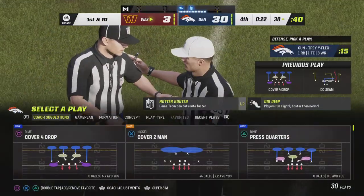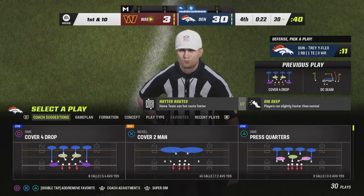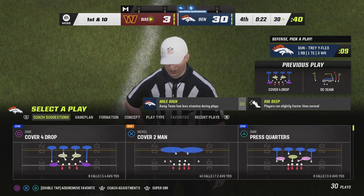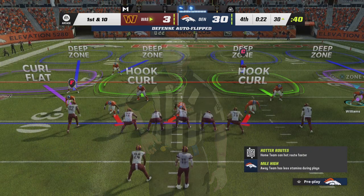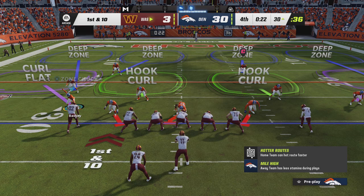Well, here's the call. After review of the play, ruling on the field stands. So the folks in New York just going to wind up confirming what the official saw as this play will stand as is.